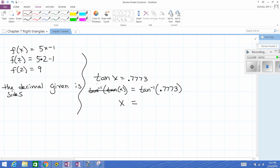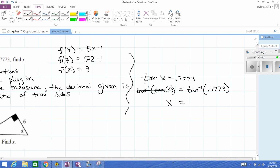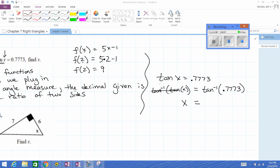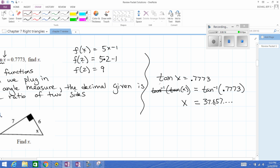And then tangent inverse of 0.7773, we'll type that in our calculator and get 37.857. Okay, and it doesn't say what to round to. Let's just assume then we're going to say it's about 37.9 degrees. I'm assuming it wants degrees, not radians.